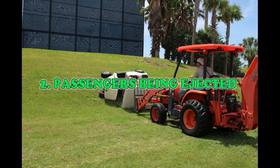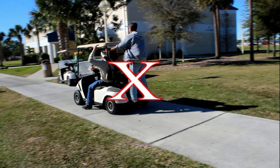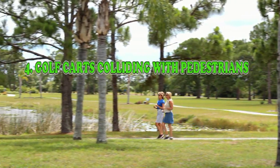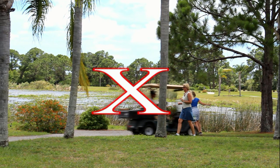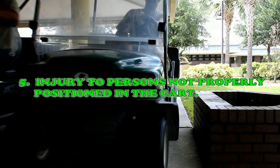2. Passengers being ejected. Riding on the back or sides is not permitted. 3. Collision with another vehicle. 4. Golf carts colliding with pedestrians. 5. Injury to persons not properly positioned in the cart.